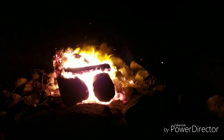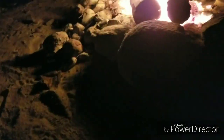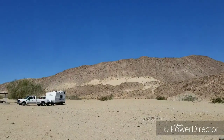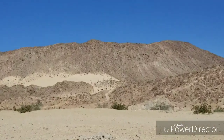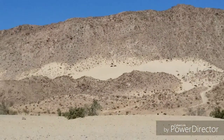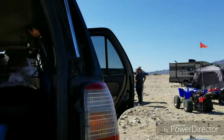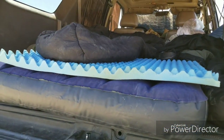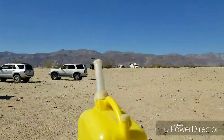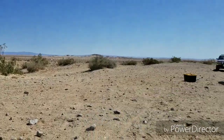Made it out to the desert finally. Set up camp. There's close, man. Set up. About to make some breakfast in a minute. Ocotillo Wells, California camping.